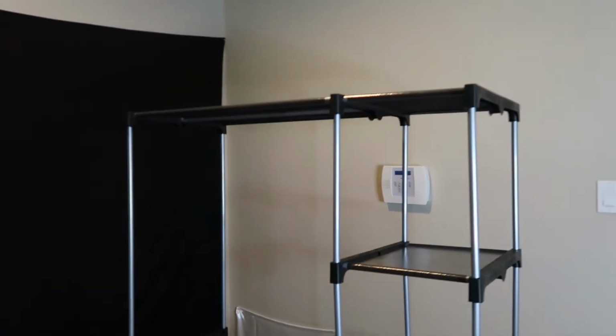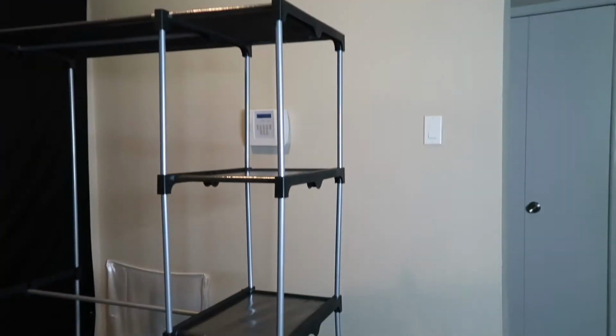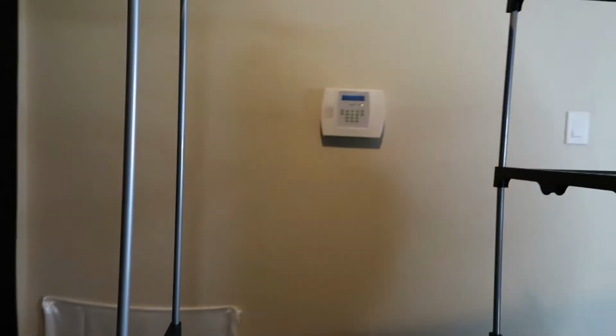So, y'all, this is the aftermath. This is our shelving. It's so cute. So, we got 1, 2, 3, 4. Then, I got this top half right here. And then, we have a hanging rack right here. And we got one right here. And we got storage at the bottom as well. Right now, it's pretty, it's very sturdy.